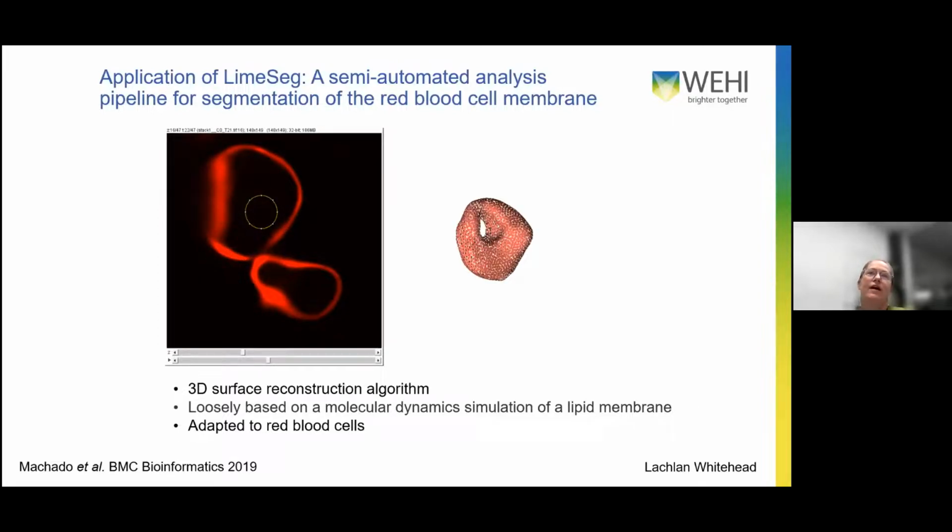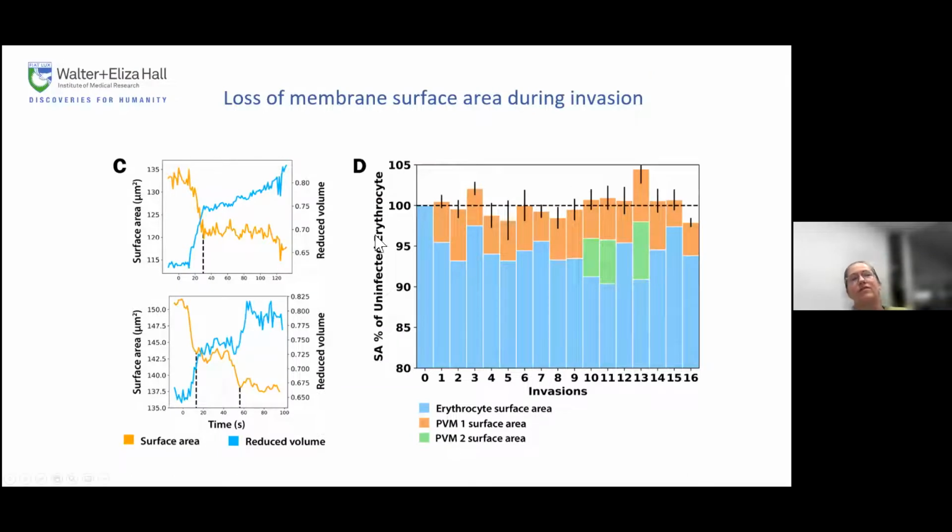From that, Lachlan and Niall were able to see that during invasion, you get this drop in surface area of the red blood cell membrane. This leads to an increase in reduced volume, which is more linked to the sphericity of the cell. And then you can see all of the invasion events that we looked at. Each time you get a drop in the surface area, it's very similar to the surface area of the parasitophorous vacuole membrane. So this tells us really that most of the parasitophorous vacuole membrane forms from the red blood cell membrane itself.